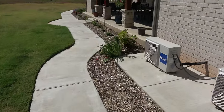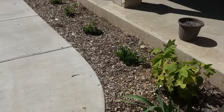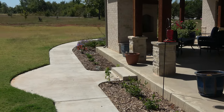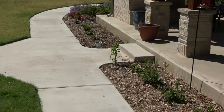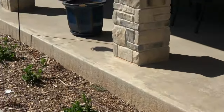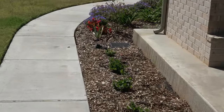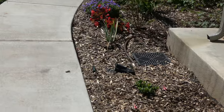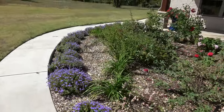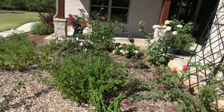Okay, the gladiolas are still making a comeback from the massive freeze. So I think they're gonna make it. But that's basically what we've been doing with these this year, is nursing these back. So I'm just going to walk around. I'm not going to talk a lot about these because you've seen them before, but they're a lot bigger now, all of these plants. Watering these twice a day with the sprinkler system controller, man, it's made a big difference.